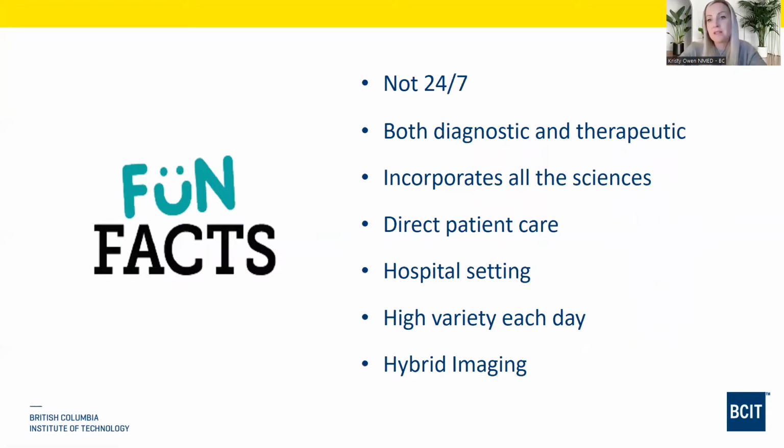So some fun facts about nuclear medicine that we feel are special. What is exciting for us is we are not a 24/7 department typically. So it's usually open typical business hours, sometimes a little bit into the evenings and sometimes weekends, but we usually are not on overnight or anything like that or on call. So that's kind of nice if you're looking for a job where you're trying to balance home and work life.